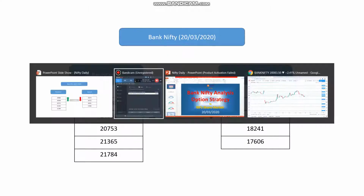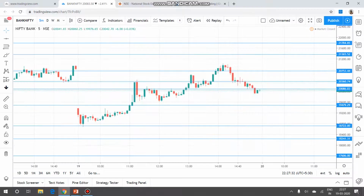Let us go to the Bank Nifty graph for the day. Same like Nifty, Bank Nifty also opened with a pretty big gap down, right from the 20,800 level. It opened at 19,300, which is almost a drop of 1,400 points, and then it dropped a little bit and took support at 18,722.